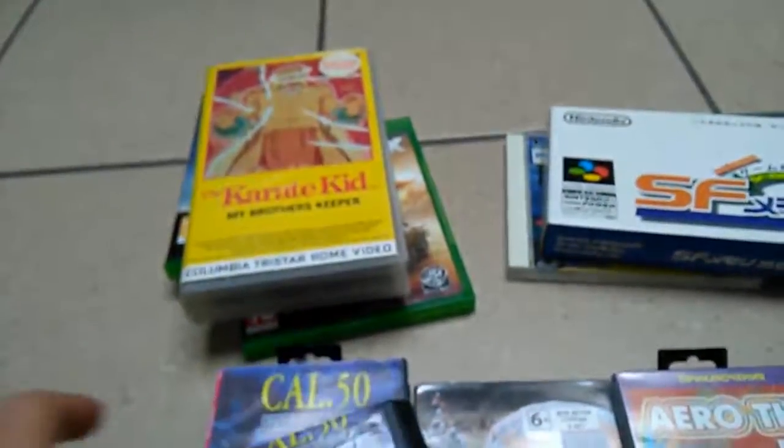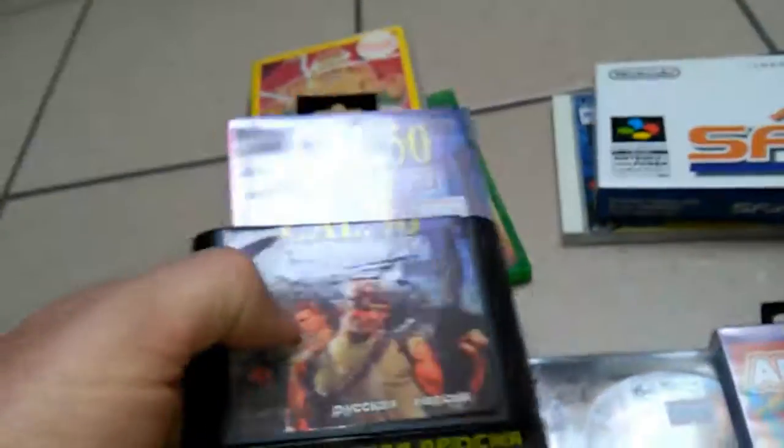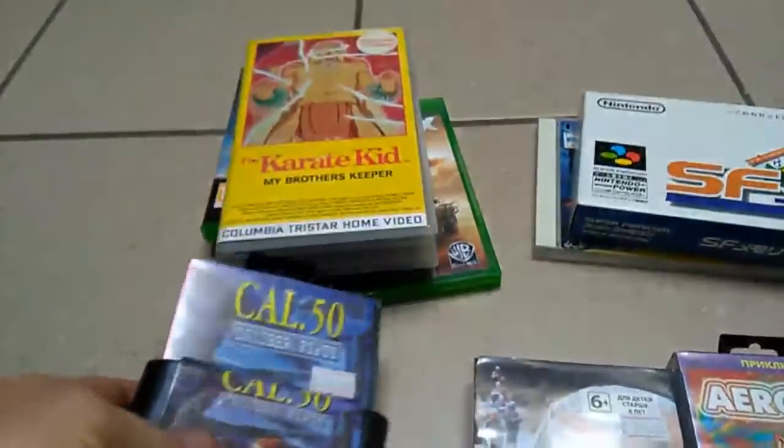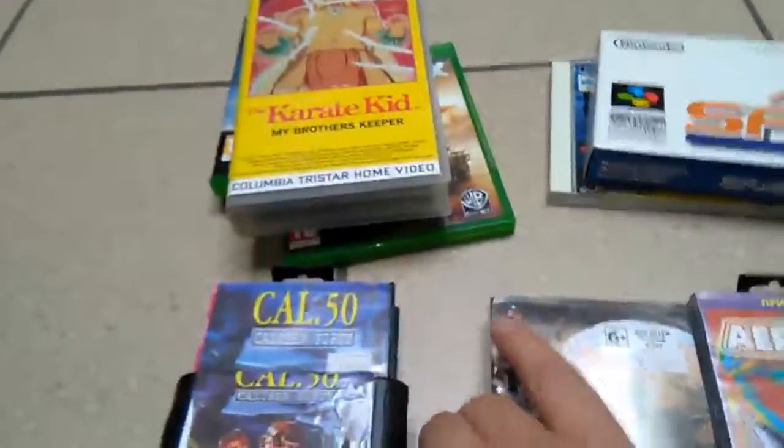That's pretty cool. You can hear the cartridges, and I see the labels. They're not the best quality, but it's cool to have these things. And Caliber 50 is a pretty rare game, so not easy to find originally.